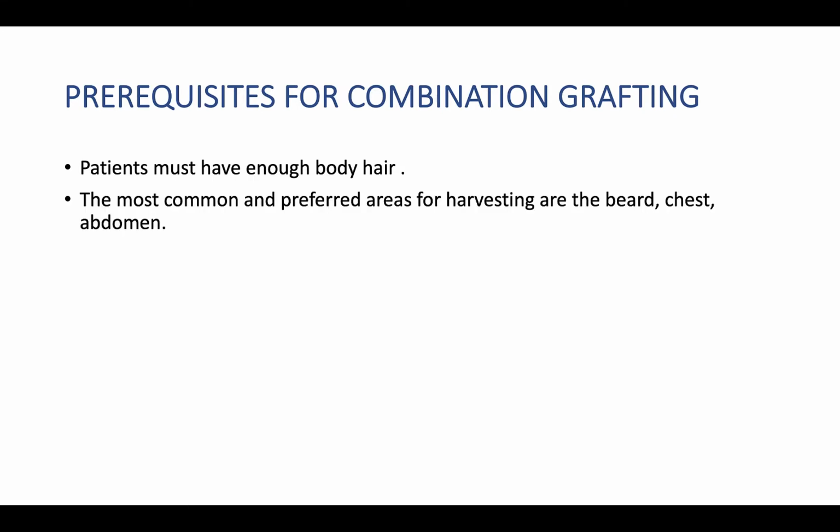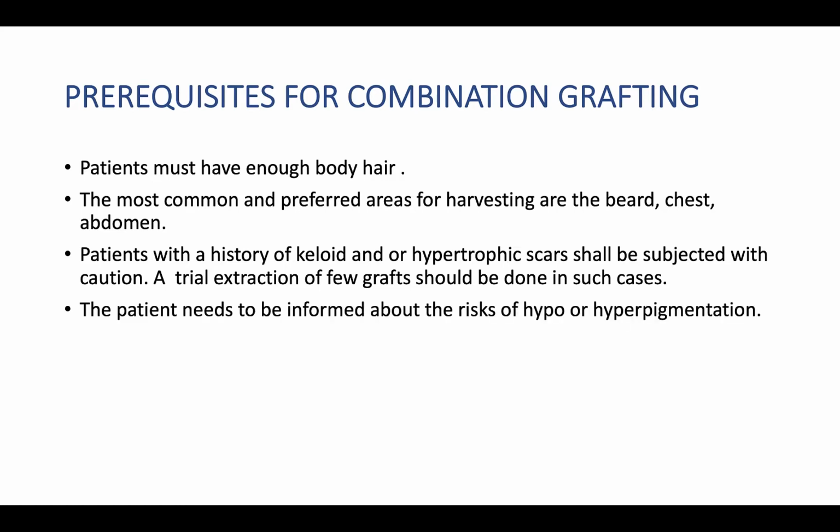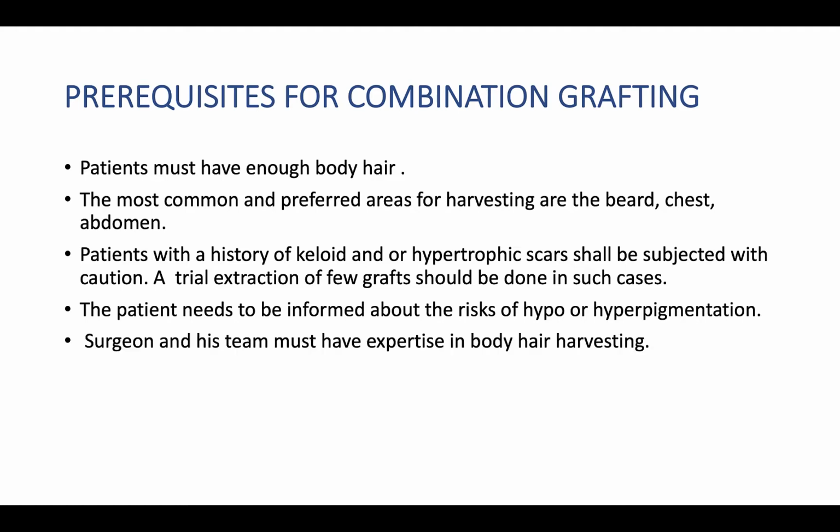The prerequisite of combination grafting is that the patient must have enough body hair. The most common and preferred areas for harvesting are the beard, chest and abdomen. Patients with a history of keloid and/or hypertrophic scar should be approached with caution. A trial extraction of a few grafts should be done in such cases. The patient needs to be informed about the risk of hypo and hyperpigmentation.